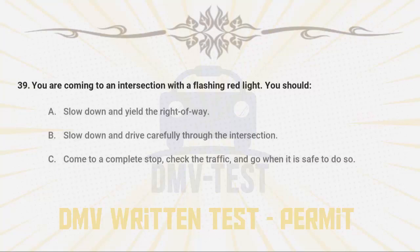You are coming to an intersection with a flashing red light. You should A. Slow down and yield the right of way. B. Slow down and drive carefully through the intersection. C. Come to a complete stop, check the traffic, and go when it is safe to do so.